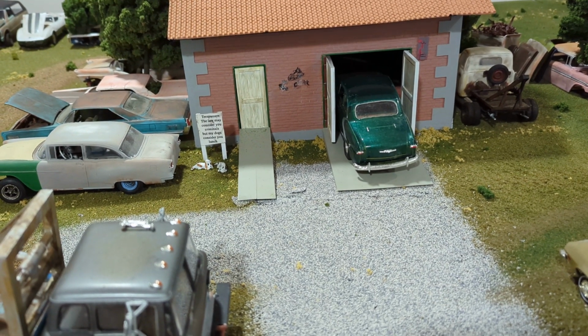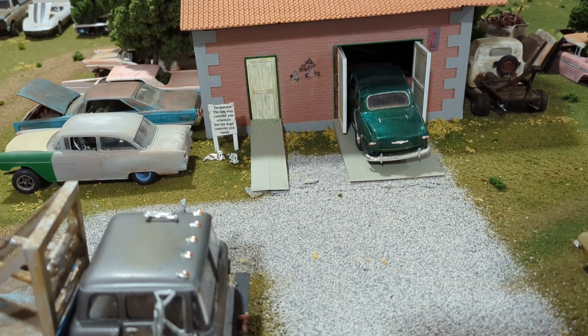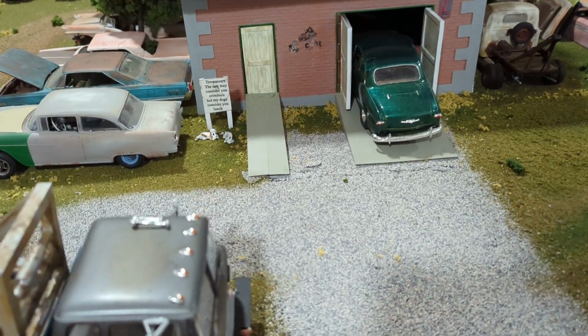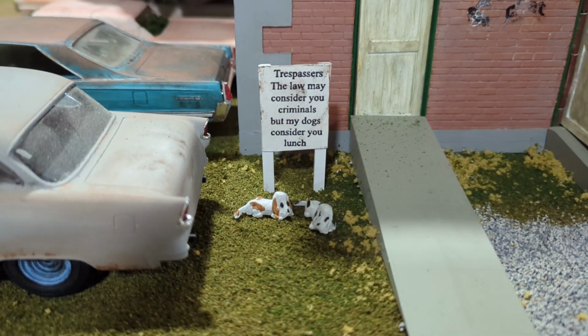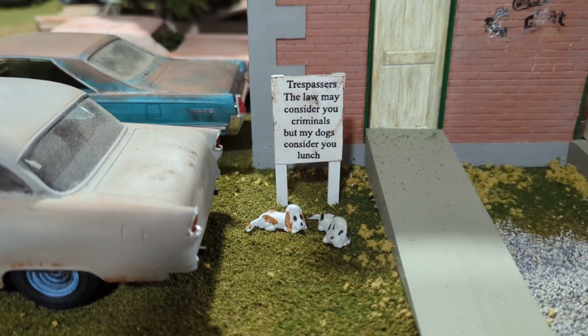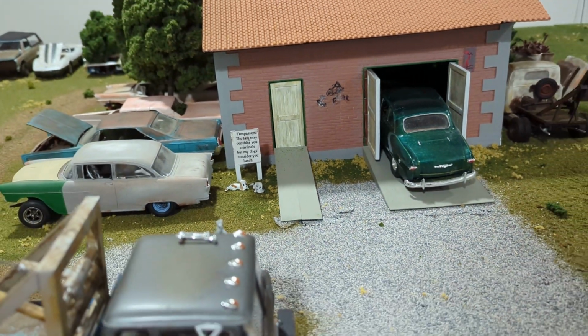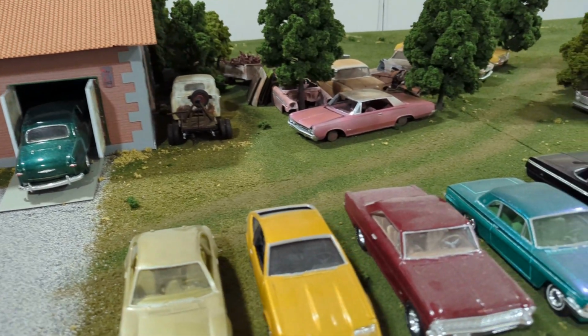Today we actually have some things to talk about. There's been a lot of discussion about having the junkyard dogs, and we have added those. As you can see right there in front of the door, there we have them. I've added something else. I don't know if I'm going to keep it or not, but I had a bunch of empty space up here.